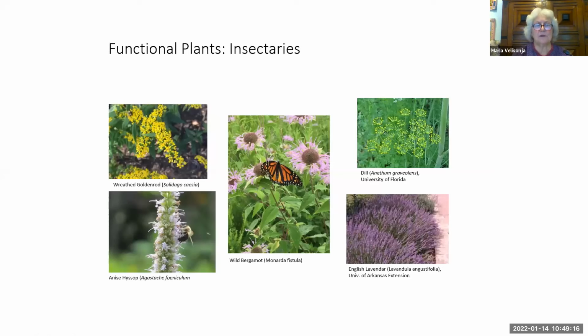Moving on to other functional plants, insectaries. These are extremely important. The anise hyssop on the bottom left, I use all over my orchard. I'm a beekeeper, so I do want to provide many flowers for bees, but additionally, it has a scent that keeps pests away from fruit trees, because I don't spray my fruit trees. Wild bergamot in the center is another one. A lot of butterflies and bees all over these plants. Dill on the upper right supposedly is an annual plant, but I find that once I have it in the ground, it comes back every year.